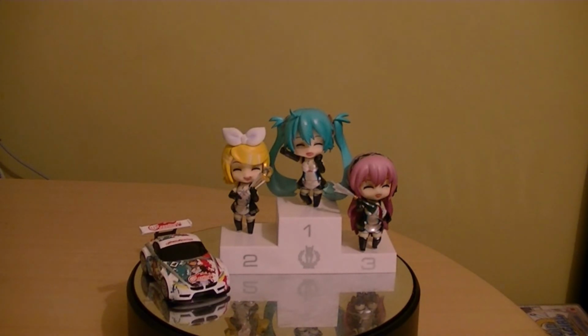I definitely recommend picking up the Nendoroid Petite Racing Miku set 2011. If you're a fan of Hatsune Miku and Vocaloid, these will be fantastic Nendoroids to be on display in your collection. I definitely really recommend them because they're very cute and adorable, and they make for a nice display with the racing podium, as you can see there. Overall, really happy with the set and definitely recommend them.